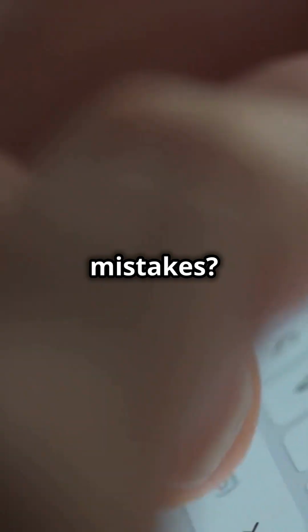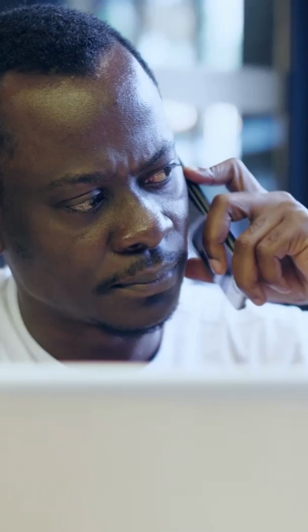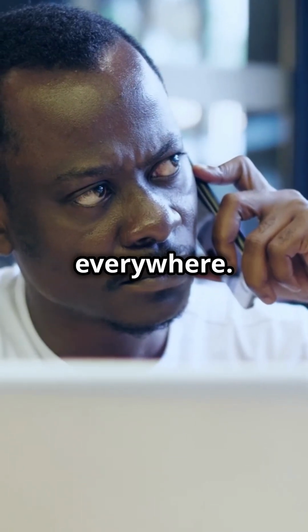Password mistakes? Let's dive in and make your accounts safer. Password mistake number 1. Using the same password everywhere. This is a big no-no. Using the same password for multiple accounts is like using the same key for your house, car, and office. If one key gets lost, everything is compromised. If one account gets hacked, hackers now have access to all your accounts.